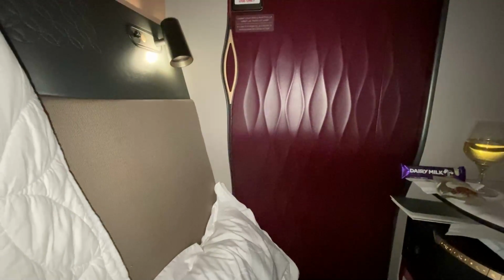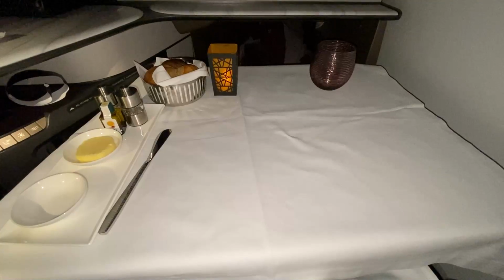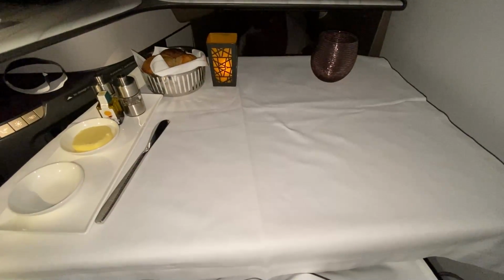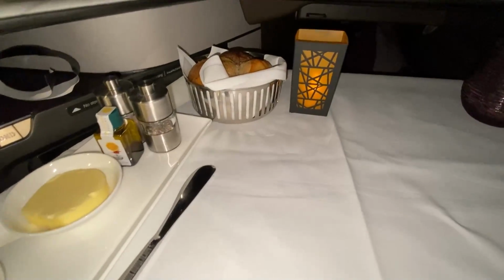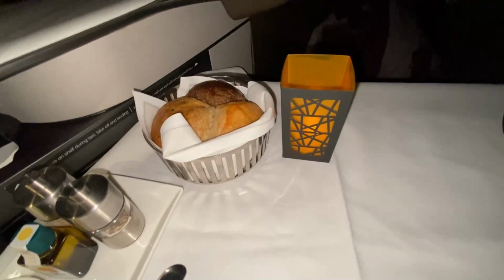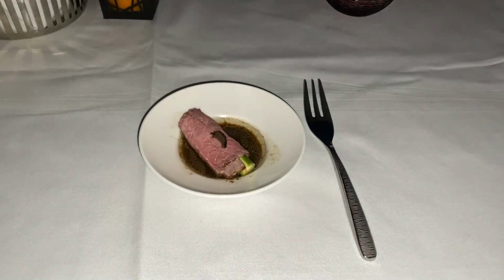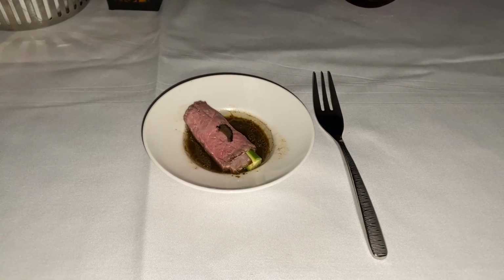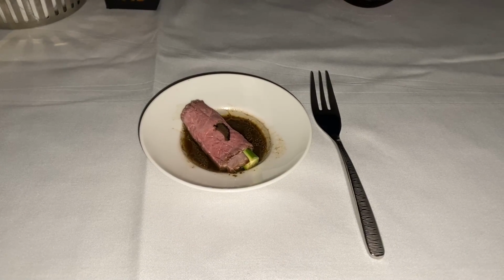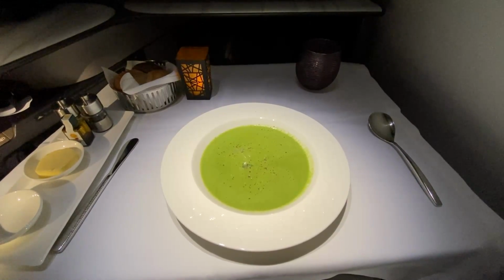This is the door closed when in private mode. Nice table setup for the meal service. He even has a candle, which is battery operated. The breads were warm and fresh. Here was a canapé of beef slice. Rather odd choice, but it was really tasty. Creamy asparagus soup, which was good with the fresh breads.